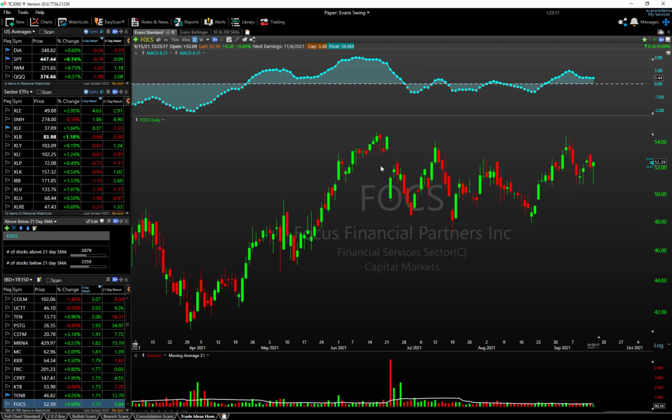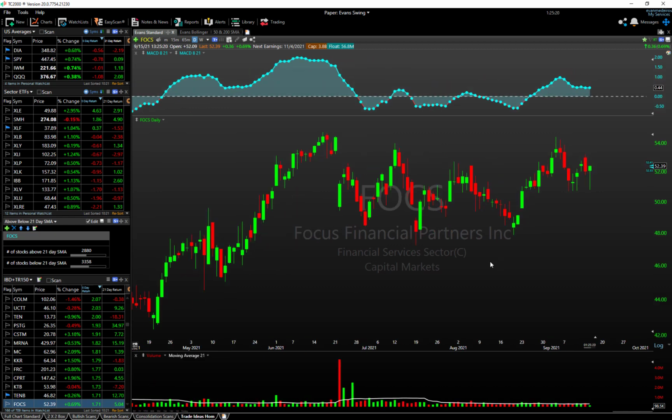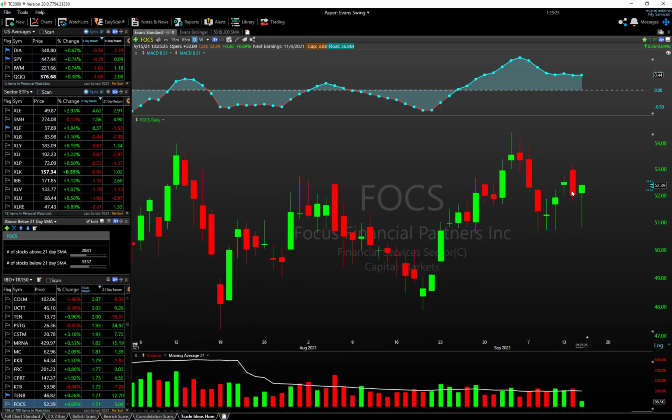The first one here is FOCS, and these are all, in fact, pin bar setups. Let me show you what those pin bars look like. If we look at this session, this candle right here, notice the big tail at the bottom. Price essentially was rejected from these lows, or buyers came in and drove the stock from the lows of the day all the way back up to where it's presently trading, which is basically the highs of the session. So you get this big tail, you get this small body, and it's closing strong. That is a pin bar setup, and that is a scan that we have on our website.